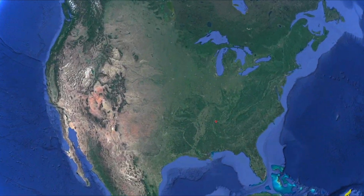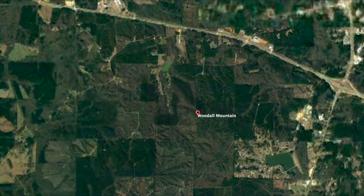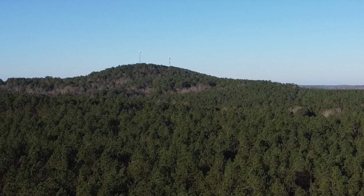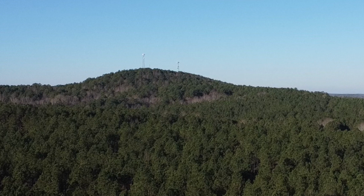Located in the northeast corner of Mississippi, you'll find Woodall Mountain. This peak rises up near the southwest edge of the city of Iuka. While it'd be called a hill pretty much anywhere else in the country, here in the Magnolia State, it reigns supreme.